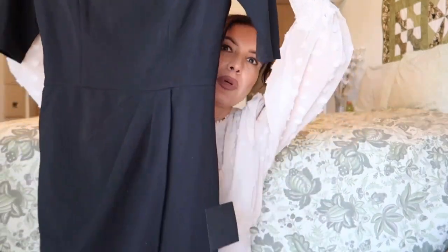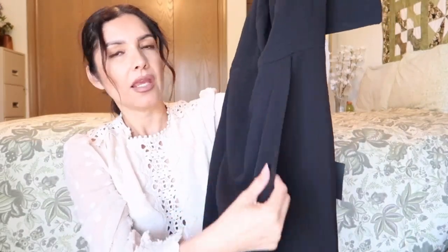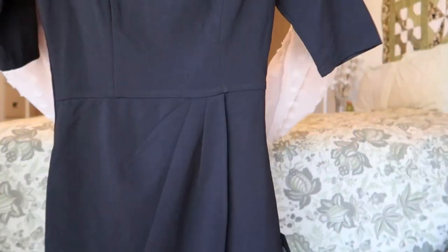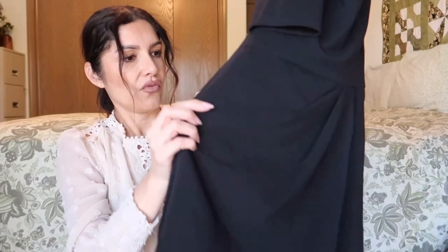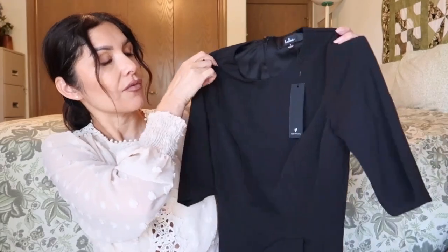So this one is just a simple black dress. It has lining, which is pretty nice, and it has a zipper here at the back. This one is a size small. I don't know if my hips are going to fit here, to be honest with you. Let's see, it has a little bit of stretch. All right, you know what, let's try it on and see how this one fits.